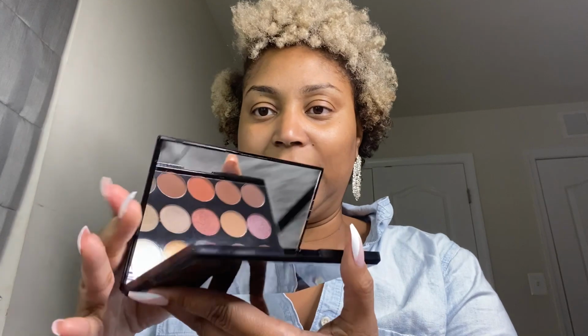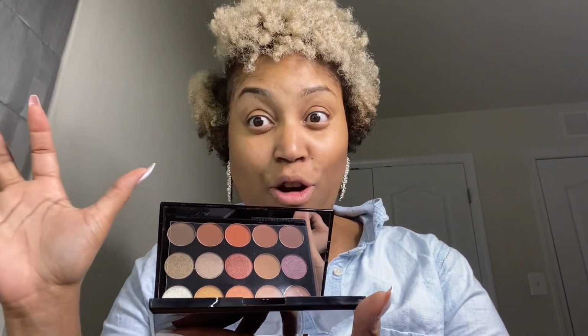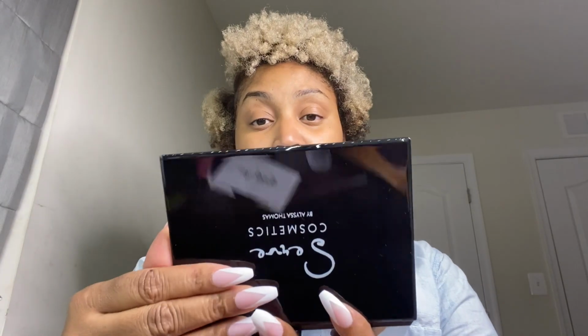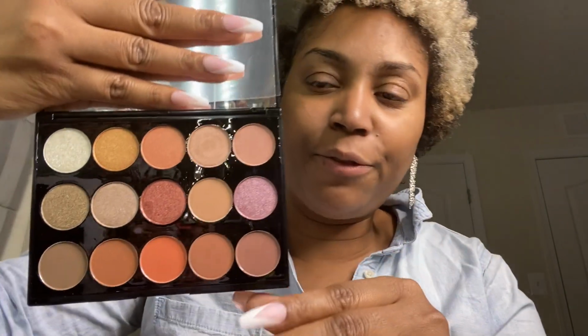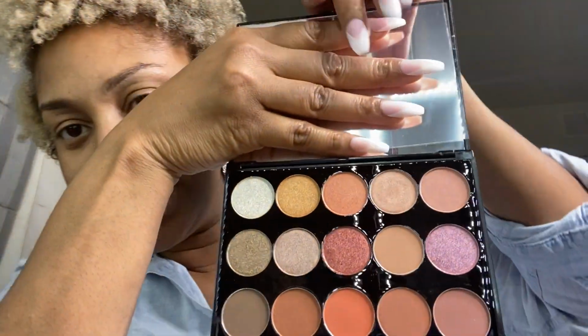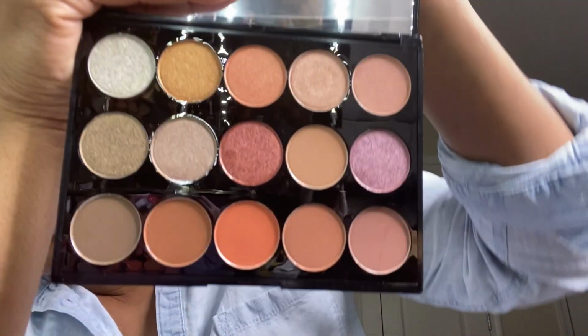Oh my goodness, this is absolutely beautiful. Look at that. I don't want to get my little fingerprints all over. Push and pop open. Love it. Look at that. A nice big mirror. So as you're doing your makeup, oh my goodness, you can just go ahead or even sit it down and use that. That mirror is the bomb. And show you all this beautiful palette. Do you see that? Do you see those colors?